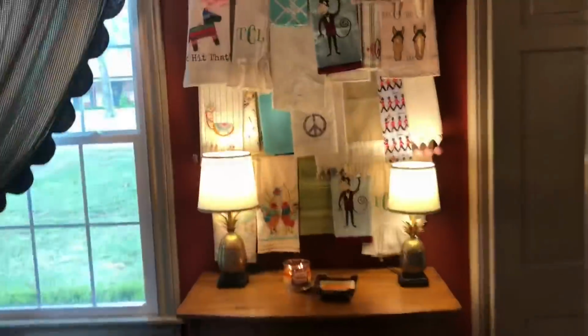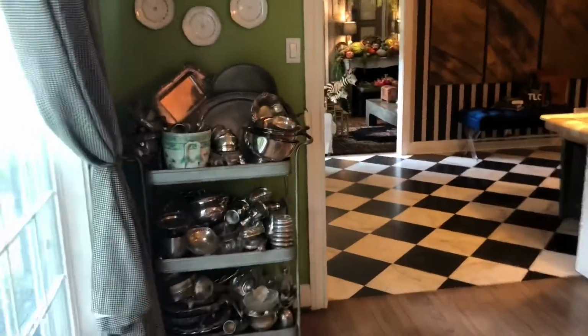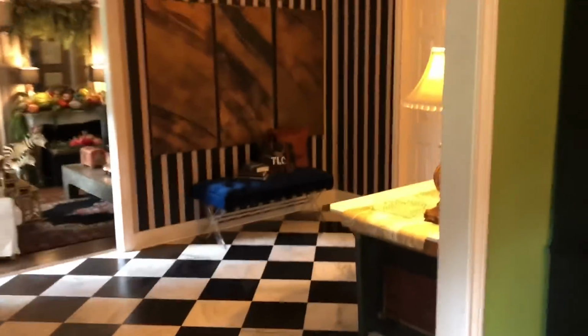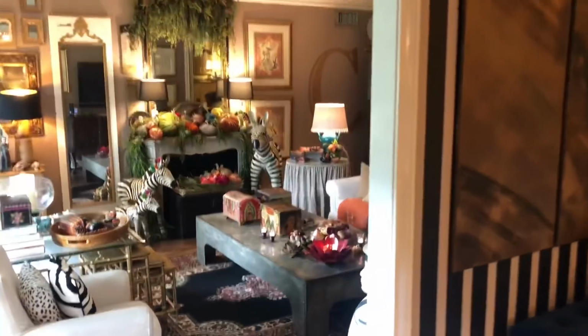But back over here, again, we go from the kitchen to the breakfast room, towel wall. It switches out with the season. So this is about the end of the tour, guys. Again, there's the towel wall. Give y'all another look there. My big thing of silver. And we are back to the entryway and our family room.